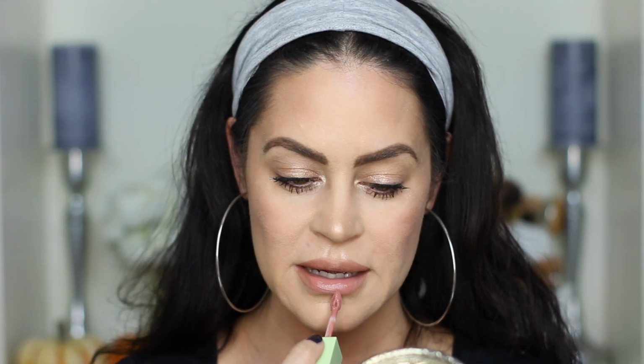I always fill in my lips with my lip liner, always. I just don't like the look of my lip liner showing a lot darker. I also think that it helps whatever lip product you're putting on stay put longer. I'm going in with the Pixi by Petra Matte Last Liquid Lip. The shade is Matte Beige. That's just such a pretty nude. All of these nudes in this collection are bomb.